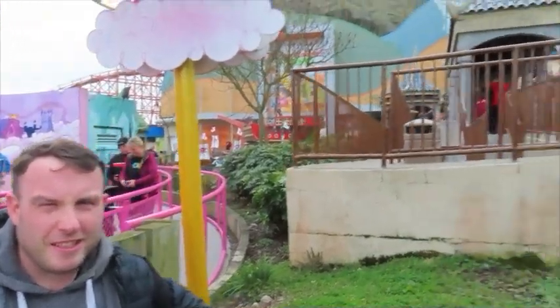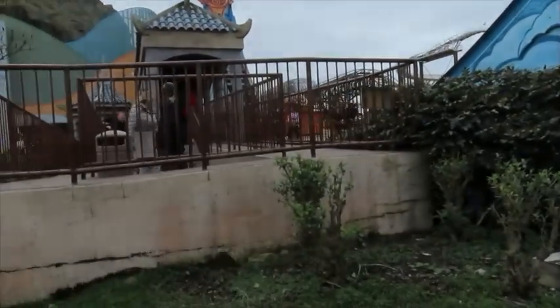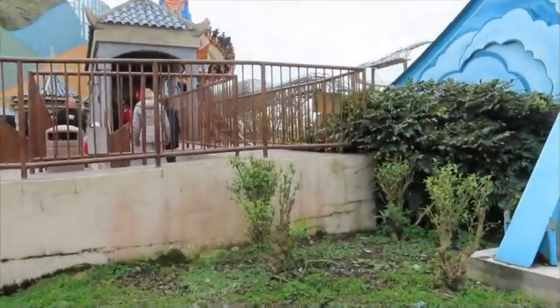No. It's an alright ride, but of course there's rumours that it is actually coming out, but I don't know how true that is. Are they getting rid of it? Apparently so. What are they going to do with it?